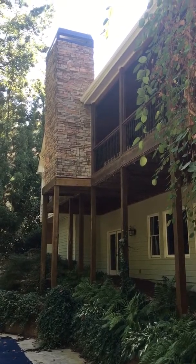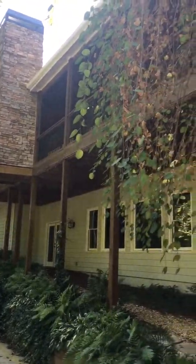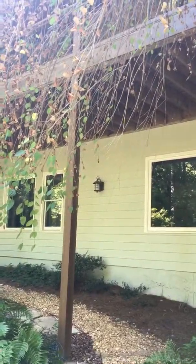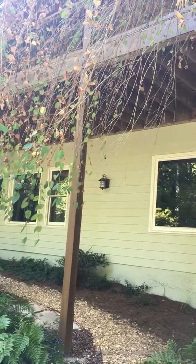We're out today on another inspection amendment repair bid for a local Keller Williams agent team. This house is down in the Vinings area. And kind of what's going on here is this deck is a huge deck, and it was built probably, I'm going to guess, 20 years ago.